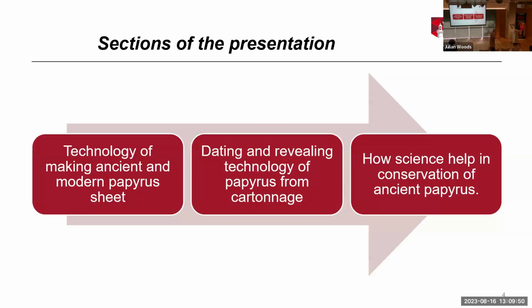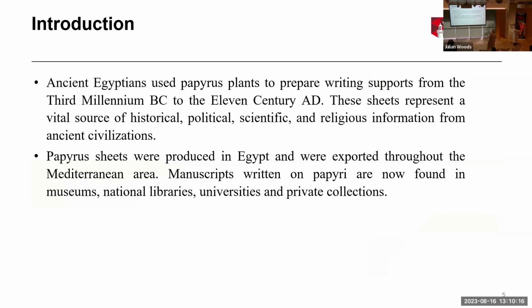So today, I am going to talk about the technology of making papyrus, past and present. Also, I am going to talk about dating papyrus using the elemental composition. And also, how can science help in conservation science, conserving and saving this papyrus for the next generation. So we can start quickly.